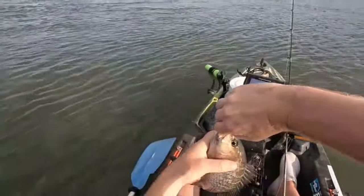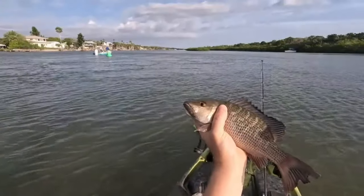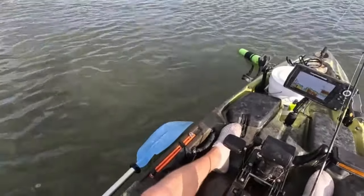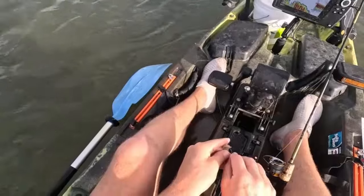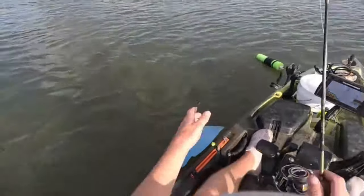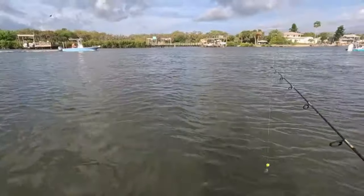Shoot, there's our 12, 14 incher. Dang, dude. Look at that guy. Gotta go back. That's what we're after. Dang it, man. I pulled the trigger too quick on keeping those smaller ones. That was nice. Shoot.